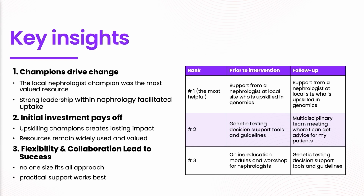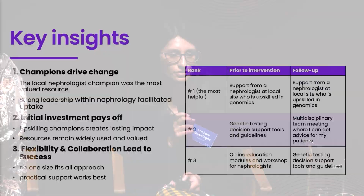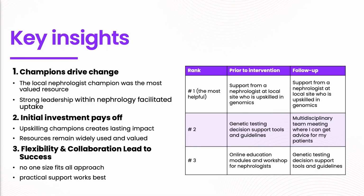So what are some of the key insights from our project? I think one of them is that champions and leadership drive change. We surveyed about 70 or so nephrologists in Victoria before and after the intervention. We found that the local nephrologist champion was the most valued resource, followed by statewide MDTs and then decision support tools. I've talked about those 3 resources, but there was a multitude of other resources in the project as well. We found that there was also strong leadership from department heads, and stakeholder engagement was really key for uptake of testing.